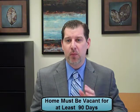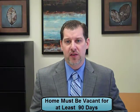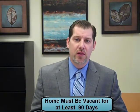There's a second addendum to the sales contract Newcastle County has. That's called the seller's occupancy certification. You must have that signed by the seller stating the home has been vacant for 90 days. You cannot put in a purchase contract until the 91st day. You cannot even apply for the program. The county will not accept your application without the seller occupancy certification in the package. So get that signed right away. Make sure you put it with your offer.